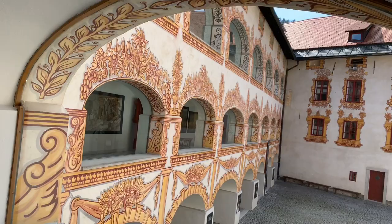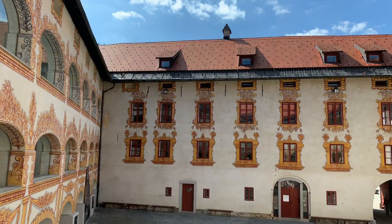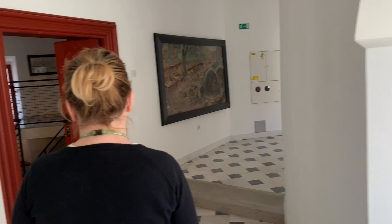I love that. Wow, so they just painted all this by hand just so they could have a nicer place to view. They had three big trees growing here in the courtyard, down in the shadows. Cool, okay.